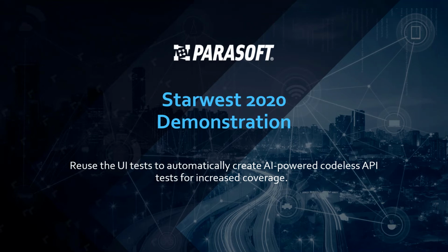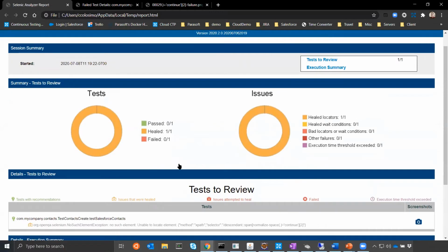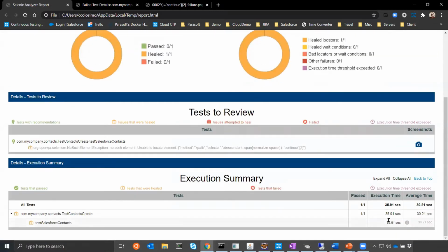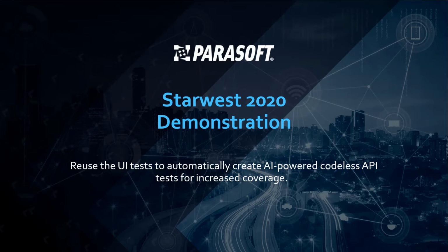All right, so when we created this UI test, one thing that I pointed out was that we covered that use case, but our performance benchmark was saying, okay, average 30 seconds, this execution took 35 seconds. What I'd like to do actually is I want to keep that report and put it off to the side because it's going to become important for us in just a second.